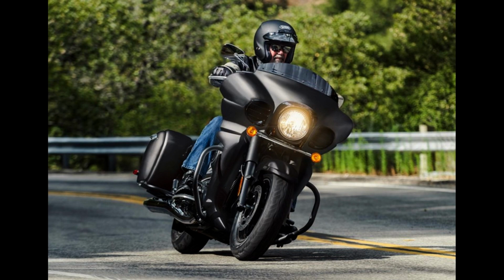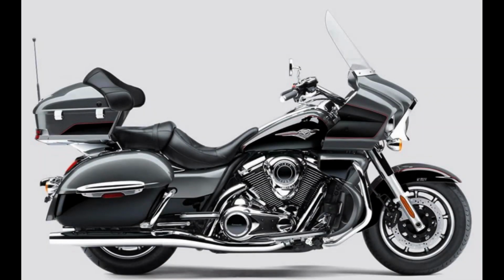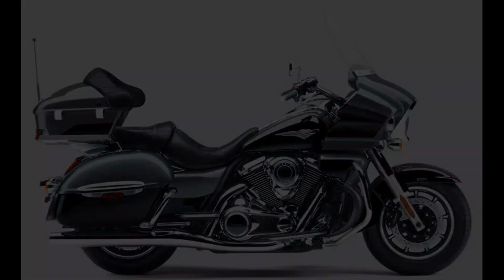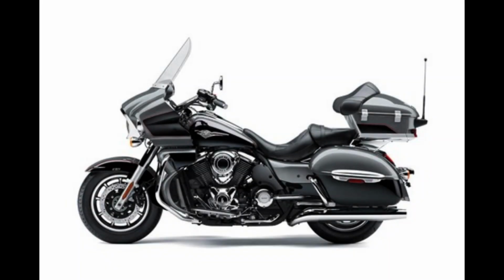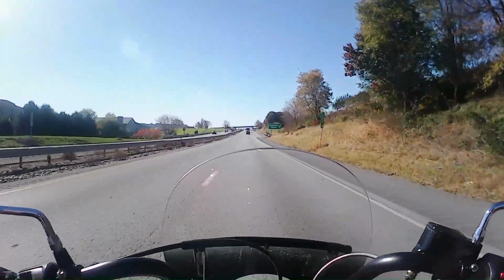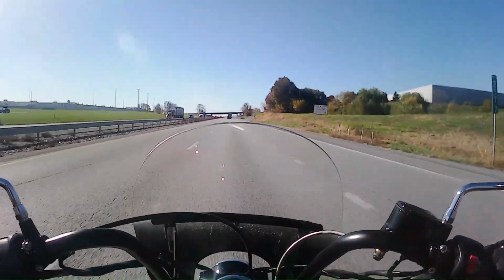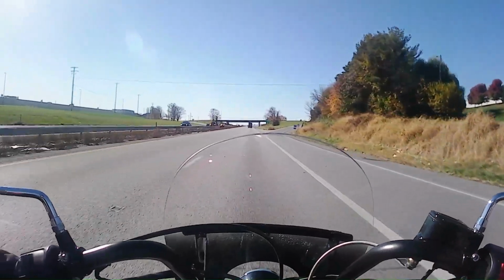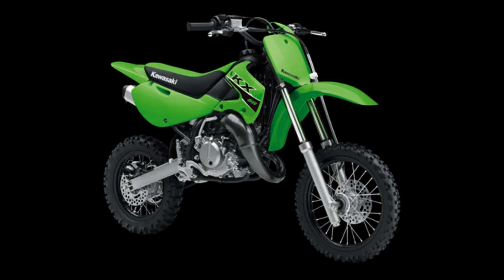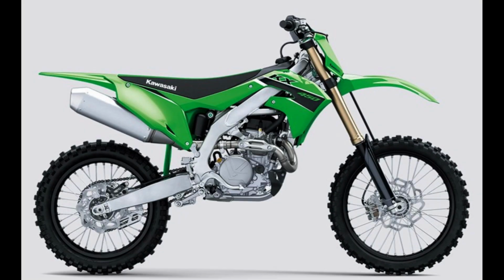The Vaquero is about 845 pounds and starts at 18,600. And then the Voyager, 895 pounds, so you've got about 50 pounds on that, I'm guessing because of the tour pack. And that one starts at 19,300, only a $700 difference between the two. Not bad for a full tour bike with a tour pack, less than 20,000. That's really a good price. As far as power goes, I haven't experienced one of these, but 107.5 foot-pounds of torque with a 1700cc engine should be totally fine with the full-size dresser like the Voyager.